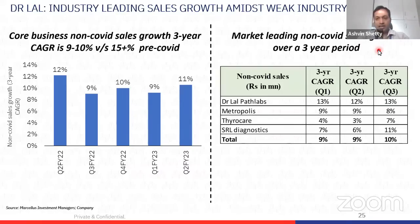And more importantly, Lal is competitively very well poised. For example, despite being the largest player, when you compare Lal's numbers with the other organized players, for example, in the table on the right hand side, you'll find that there is significant divergence between how Lal's revenues are growing and how the other organized players' revenues are growing. In fact, what we are also hearing now is that, given that the COVID-related demand has now ebbed off, many of these small diagnostic players who benefited during that time no longer have that COVID avenue. So now they are finding things a bit challenging.